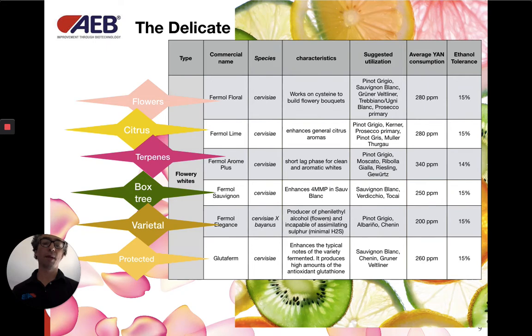Fermol Arome Plus, which produces beta-glucosidases, so enhances the expression of monoterpenes, therefore is largely utilized for Muscat, but lately also found its application in varieties like Pinot Grigio. We have seen a lot of utilization like that in California for Pinot Grigio to express more in this variety. Because it's a yeast that was selected for Moscato, it is used to ferment to low alcohol. If you want to bring it to 13-14%, you will have to boost the yeast available nitrogen as a consequence.